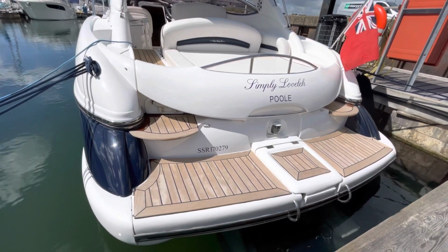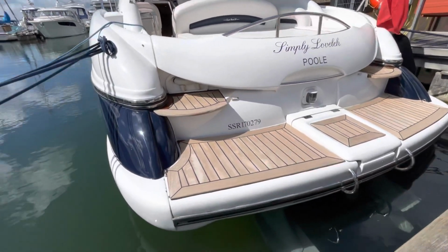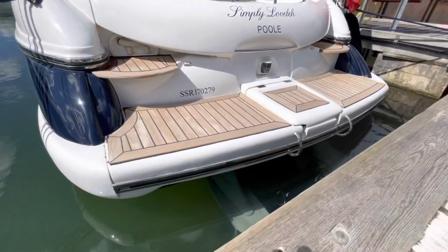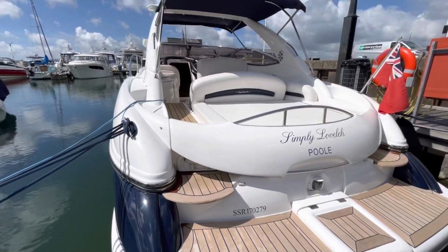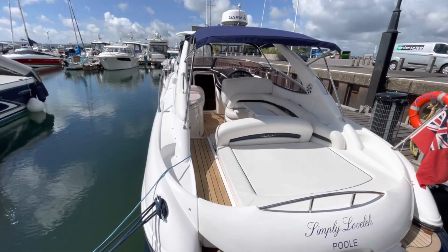been replaced here on this bathing platform, so the teak is in good order, good thickness on the teak. It's all recently been cleaned, and this is one motor yacht ready to go for the season. Let me step on board.